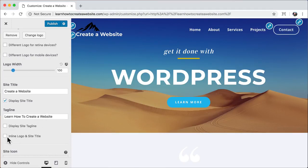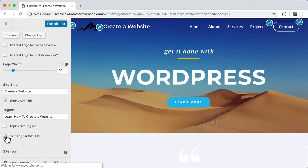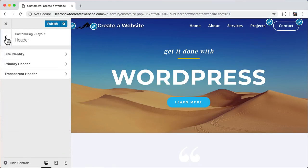Now we can click inline logo and site title to make the text go to the right of the logo. And if you wanted, you could just have the logo and the text together by unchecking display site title, and then you'll just upload your logo with the text in it. For logo width, I want it to be a little smaller, so I'm going to type 75, and that looks pretty good. Let's go back.